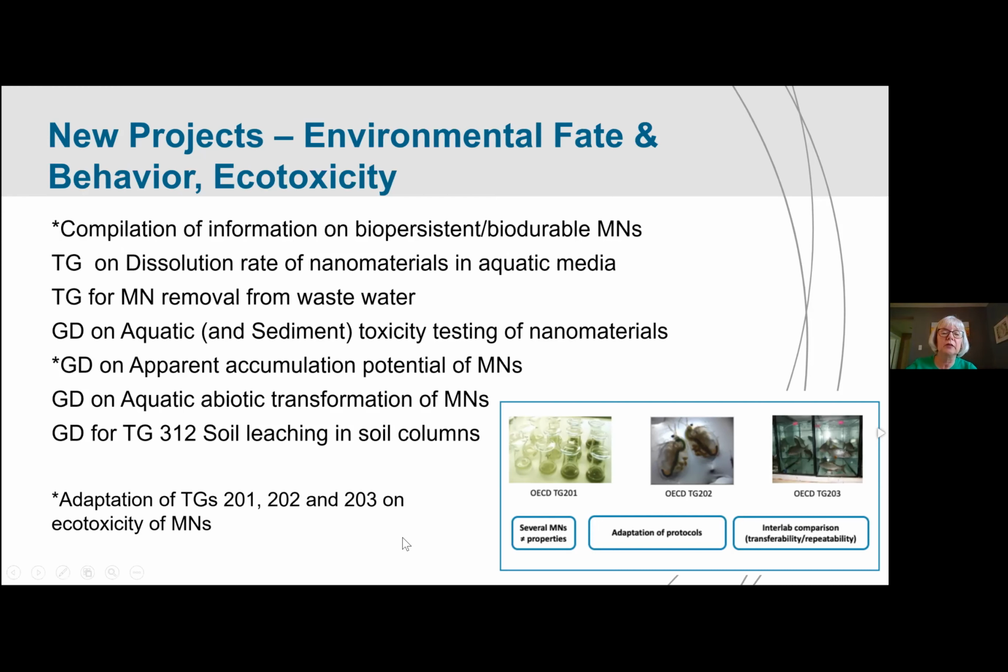And finally, there's an extensive series of test guidelines that deal with ecotoxicity. And three of these are now being adapted. The process for adapting them is, first of all, looking at the protocol, deciding what needs to be changed for nano, and then carrying out interlaboratory comparisons, which allow you to demonstrate that the methods are transferable and repeatable.